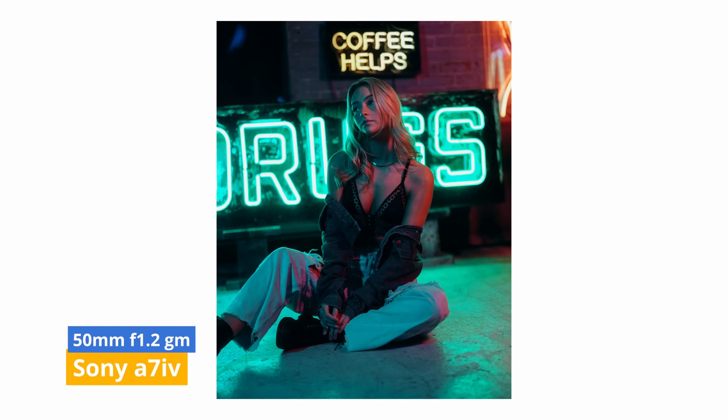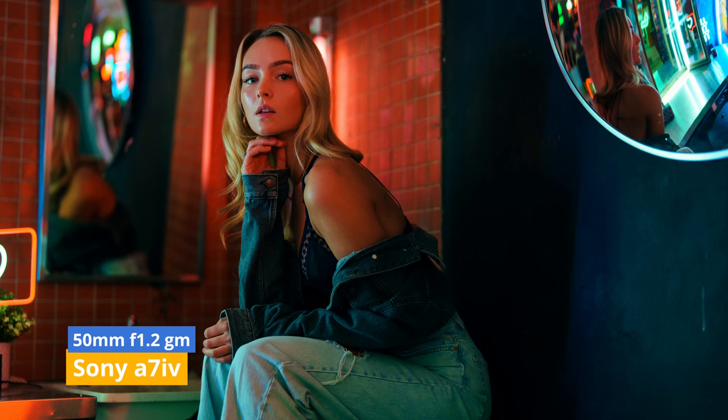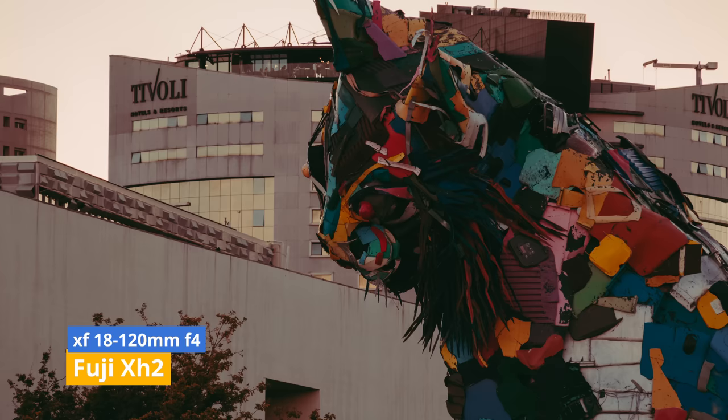Obviously, you get a sharper image on the Sony, no question. The G Master lenses are some of the sharpest lenses I've used. The Fujifilm XH2 also takes great photos and great videos, and also has a better EVF and back LCD screen, and can shoot ProRes internal, something that the Sony A7 IV can't do.